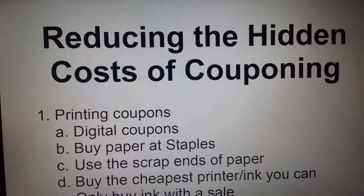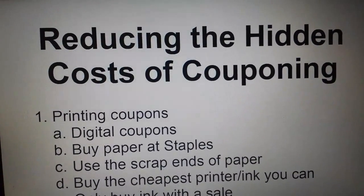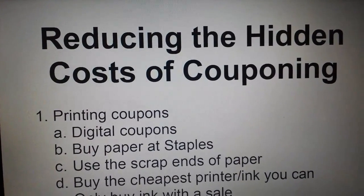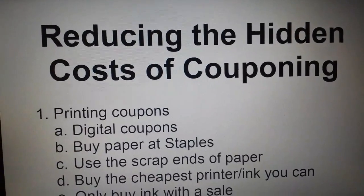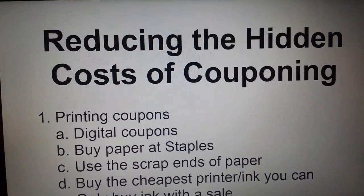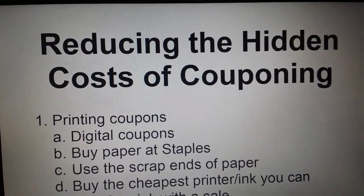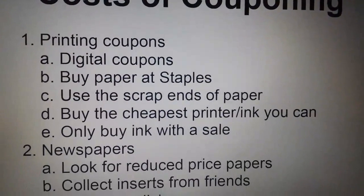I'm going to be talking about reducing the hidden cost of couponing. So I have a list of things here that I consider part of the expense of couponing. You may have other things on your list that you consider a cost, and some of these might not be a factor for you at all. All right, so I'm just going to talk about them and different things that I do to keep the cost down, okay? So first, let's talk about printing coupons.